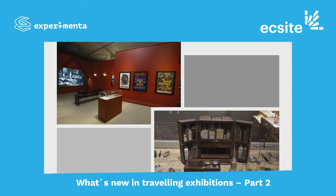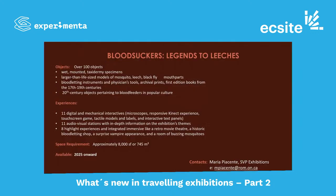vampire retro theater. 19th century bloodletting equipment tells a story about medical innovation that continues to the present day. This unique exhibition has more than 100 objects: wet, mounted, taxidermied, objects of historical significance and popular culture. Digital, audiovisual, and mechanical interactives will delight visitors along with the many larger-than-life models and immersive environments.